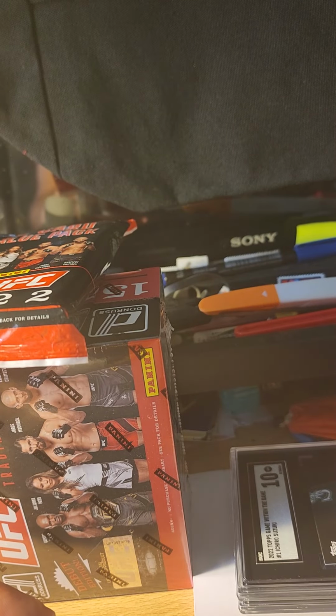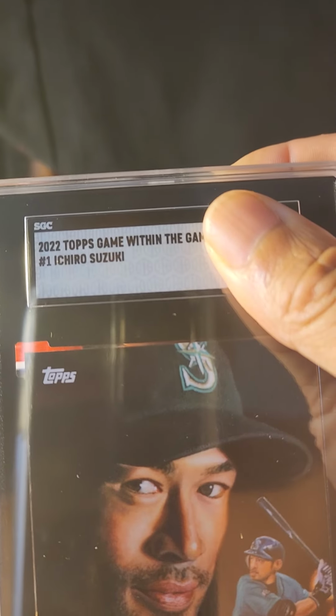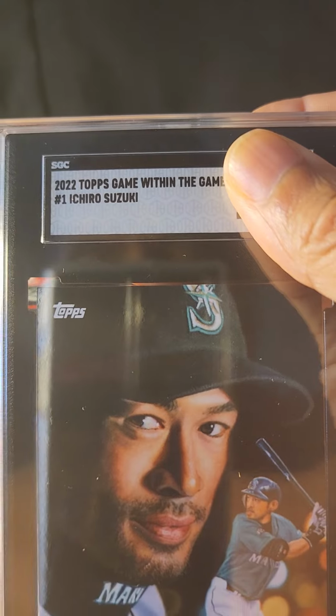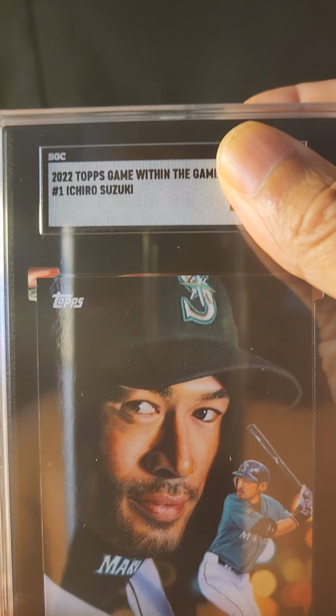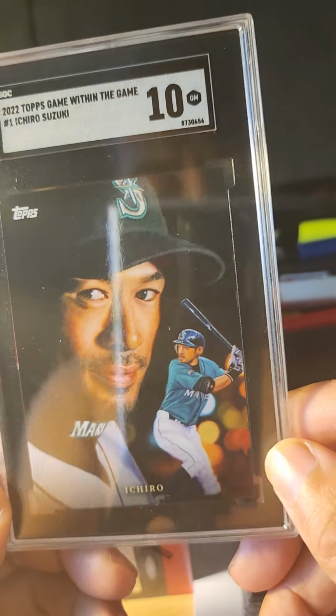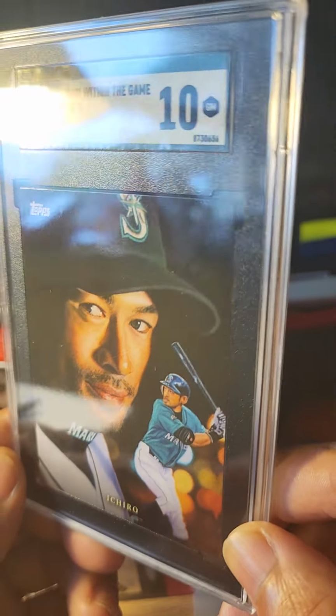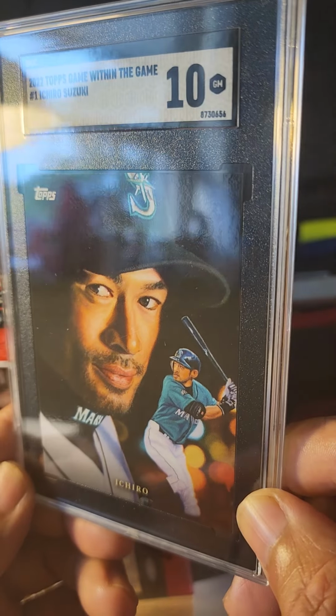And then I've been collecting Topps 2022 Game Within the Game. This is the number 1 card, Ichiro Suzuki, and this received a 10. Very happy with that grade. Ichiro Suzuki.